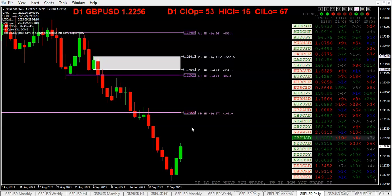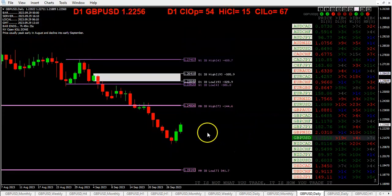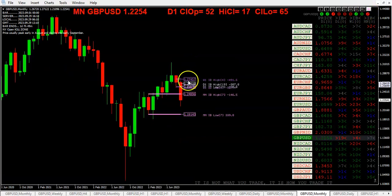Inside bar, we have some action here, not much on the daily. You got a lot of inside bar there on the monthly though. And in fact, you can see the pound is in the monthly inside bar that happened 7 months ago. And if you just want to see what that looks like, there's that inside bar.